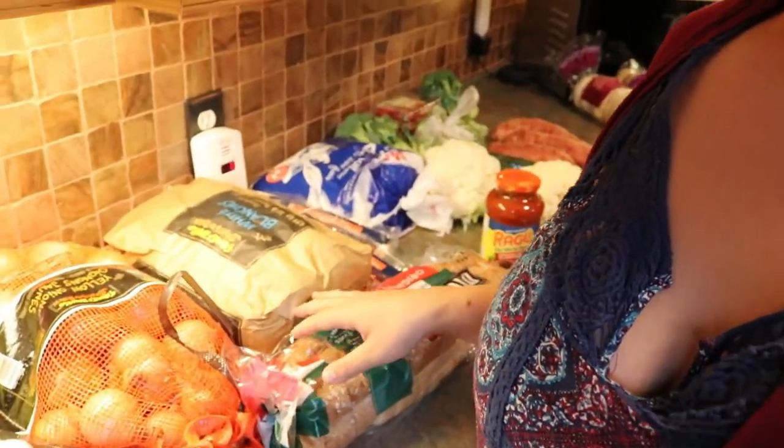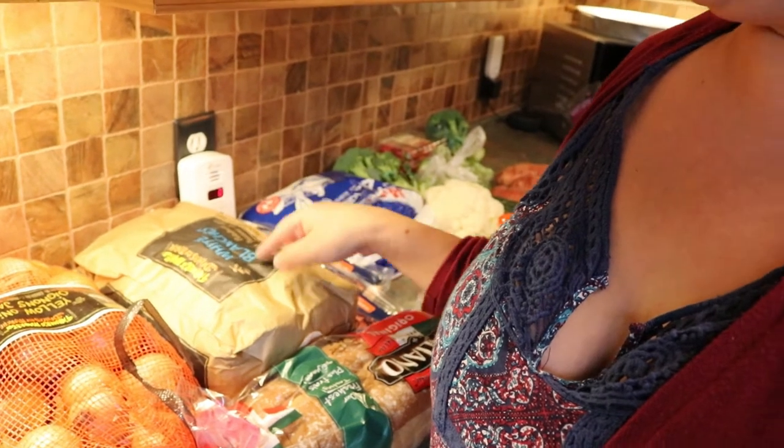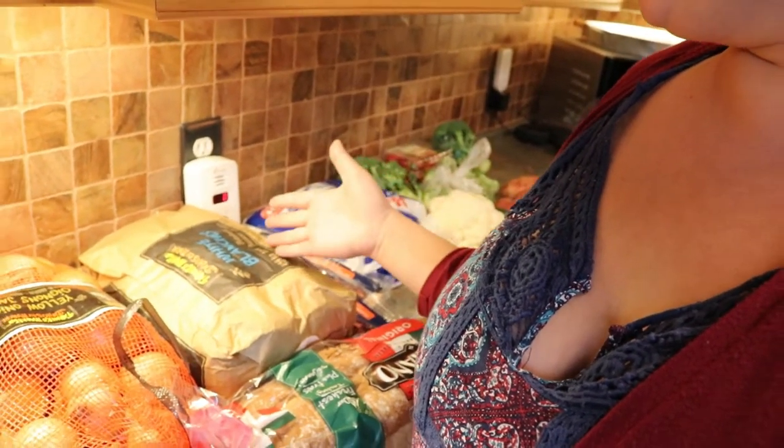I have found when grocery shopping to keep your food cost on a budget or really, really low, especially when you have a lot of kids, is to buy fruit and vegetables when they're in season. Things like these tomatoes are really, really cheap at this time of year. So are onions and potatoes. So there's a 10-pound bag of white potato, which we're gonna use for our Thanksgiving dinner tomorrow. But then we'll also have some left over.